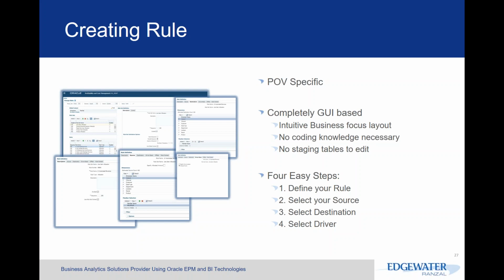But a big change for us, of course, is that Management Ledger is completely GUI based. There's no staging tables that you need to work with. In Management Ledger, it's all just point and click. And this is fantastic for business users who don't have coding knowledge, because they don't need to worry about any complex back-end automation. You also don't need to worry about any staging tables that you have to maintain as well. It's a big advantage there.